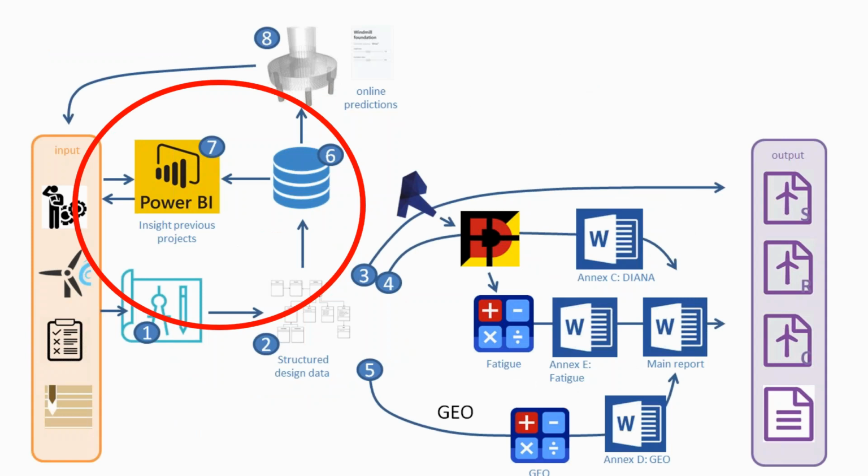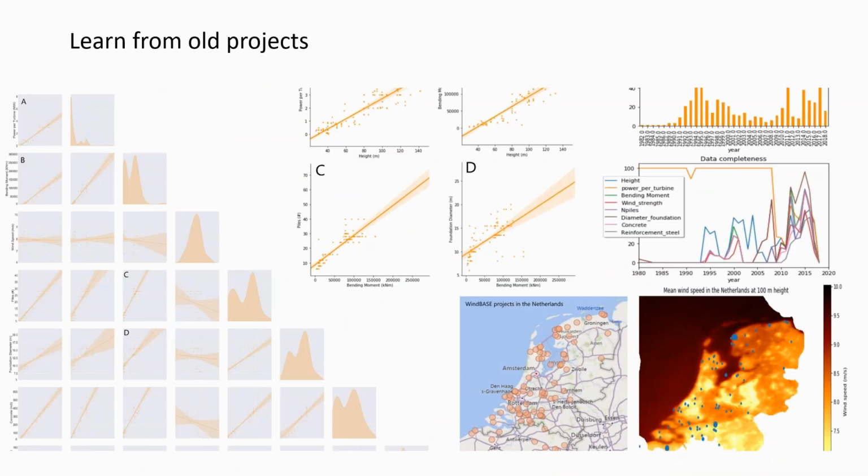Recently, we've also begun to extend our project workflow with a data loop. So the structured design data that we are creating is going into a database, and then we use business intelligence to get insight into previous projects and make sure that our input for each project is so good that we avoid doing unnecessary design iterations. We also learn a lot by visualizing various results from old projects in different ways.